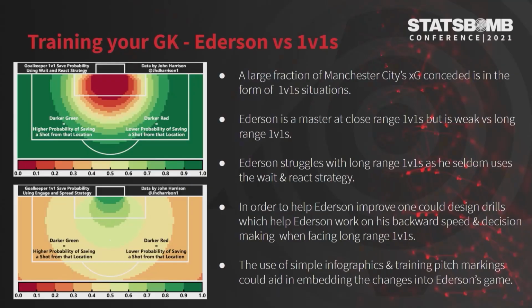So I mentioned it earlier, but here's a little background on what I'd do if I was at Man City trying to help Ederson. The first thing is, like Max said, a large fraction of Man City's xG conceded is in the form of 1v1 situations. And we saw from his graphic that Ederson's a master at close-range 1v1s. He was actually number one in the Premier League over the last 3 seasons. But he's relatively weak at long-range 1v1s. That's because, as we saw with the Dallas clip I showed you earlier, he always loves to engage regardless of where the 1v1 is. So he often gives away cheap goals that he really shouldn't.